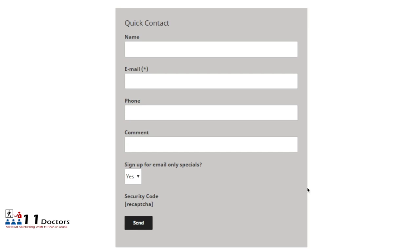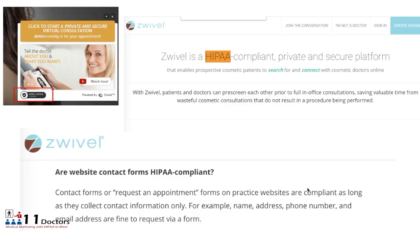Then we look to see how web forms might be used on your site. And little known fact, HIPAA actually covers past, present, and future patients. So the minute somebody hits send on this web form where they've submitted their name, their email, their phone number, they are technically submitting protected health information. So this is something that needs to be addressed because we've already identified that you have an insecure site on a non-secure server. Now let's look at that chat option a little bit.